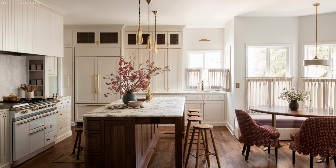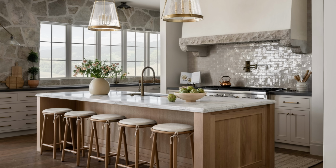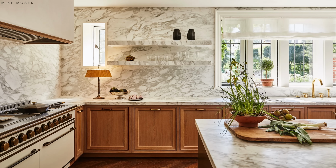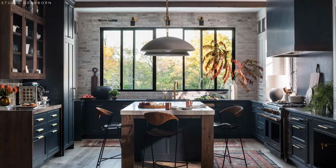Instead of everything feeling matchy-matchy and flat, adding layers of materials makes a kitchen feel welcoming and warm. Number 5 on our list is unexpected lighting. Of all the elements in a home, lighting makes one of the biggest impacts, and incorporating unique, unexpected lighting into your kitchen can really add so much personality to your space.